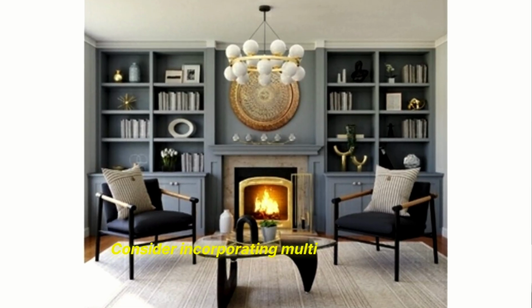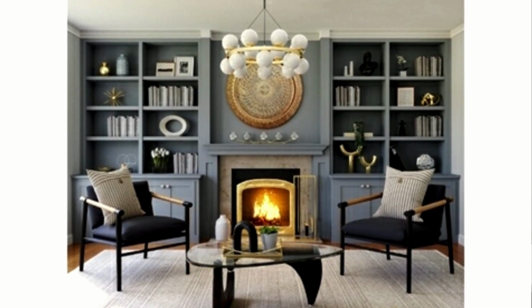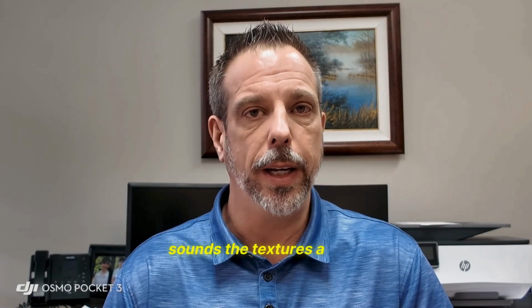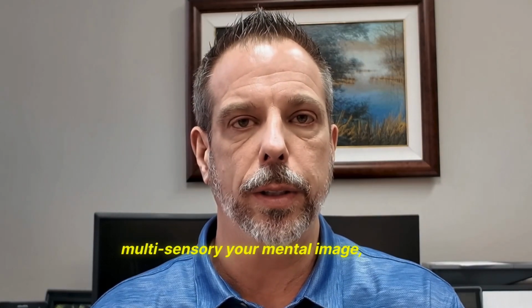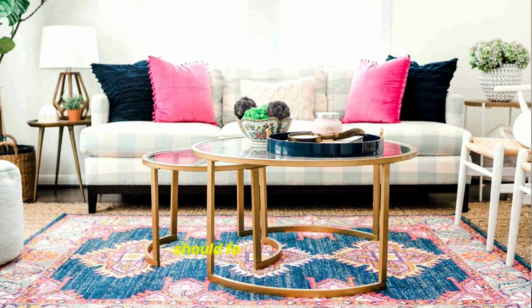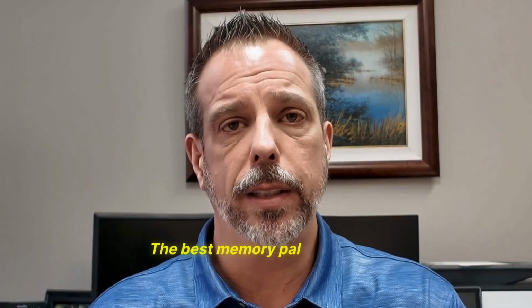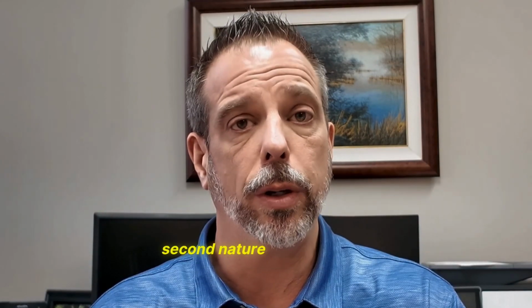Consider incorporating multiple sensory elements at each station. Notice the lighting, the sounds, the textures, and even the smells associated with each location. The more vivid and multi-sensory your mental image, the stronger your memory anchors will become. Remember, your memory palace should feel natural and comfortable. Don't force yourself to use locations that don't resonate with you. The best memory palaces are those that feel like second nature to navigate.